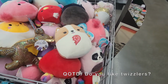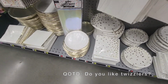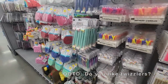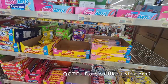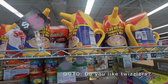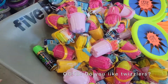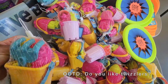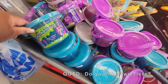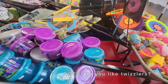Okay. Cute little party plates or graduation plates. $1.50. And the napkins. Look, carnival funnel cake pitcher and mixer. Wow, it's carnival season, y'all. Alright, you guys, right here at the door, these little beach toys, these are $1. Bucket of slime. Okay. This stuff is $5. Okay. Uh-oh, I see something else.